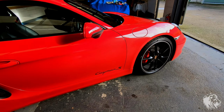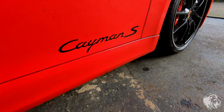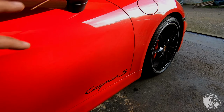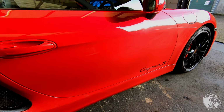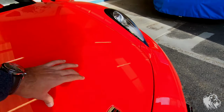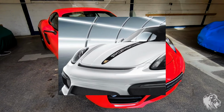Another option from the tech equipment list of additional items you can spec are these decals. You can have the model designation on the side there. Sorry for the dirt on this car, it's just done a test drive. Likewise, there are larger Porsche stripes you can put down the side. You can even get a center decal here. I'll show some of the options of that on screen now as well.